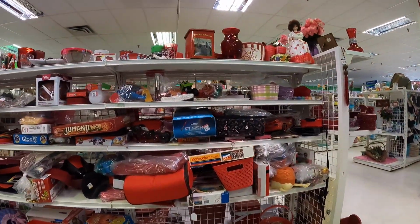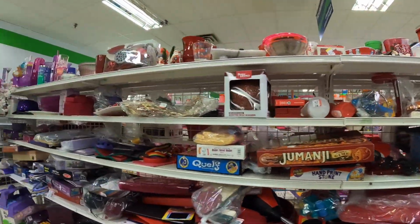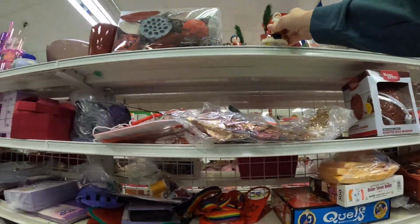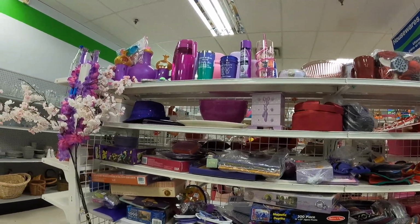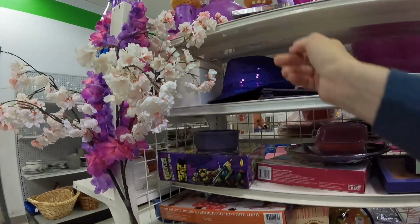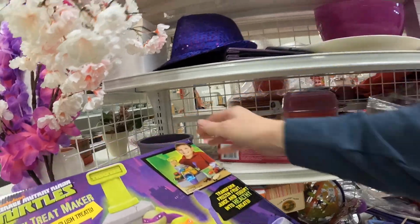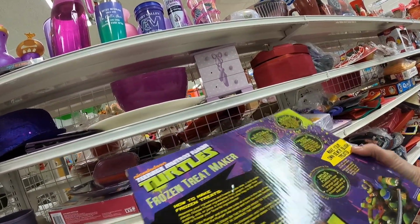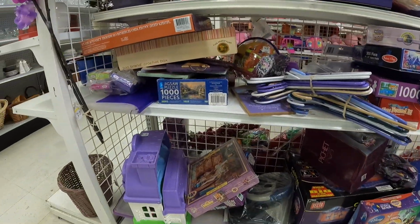All right, let's see what they have over here on this side. Jumanji, that game is all over the place. Always see that. I think I still have one in my store. These are Kay's Choice, which came from the Dollar Tree, and they're marked to $2 here. So I don't know if anybody's going to buy those. Some cards. What is this? This is a Teenage Mutant Ninja Turtles treat maker. It appears to have been used. Box was open. That's going back on the shelf.